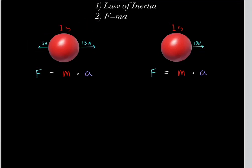Because if this ball feels a 15 Newton force in this direction and a 5 Newton force in this direction, if you were to add up these forces, this ball would feel a net force of 10 newtons. So therefore, both of these balls are essentially feeling the exact same thing. This ball is feeling 10 newtons, and this ball is also feeling a net of 10 newtons.